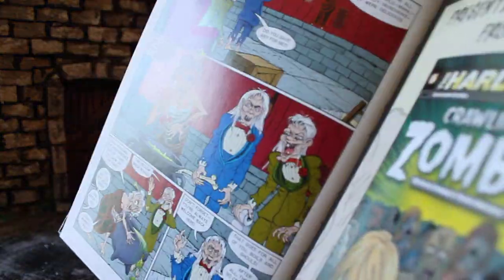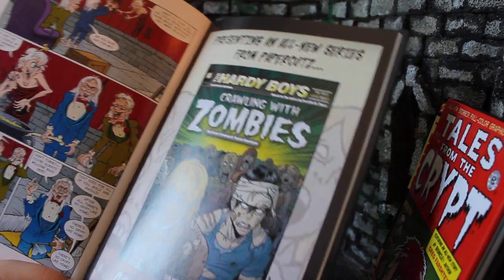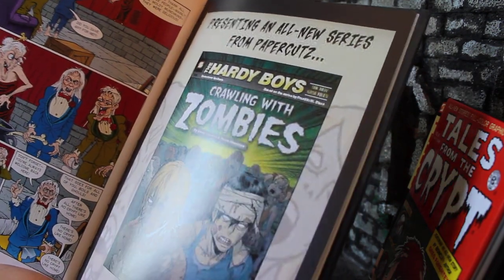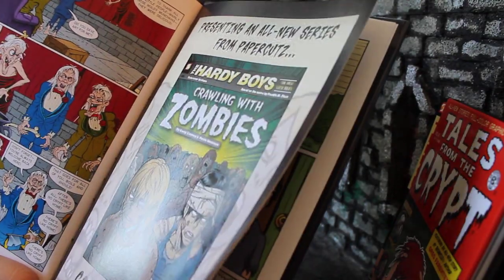It ends, they're all there in the last Crypt Keeper segment, and then you get a really blurry ad for Crawling with Zombies. That's not the proper resolution for printing.